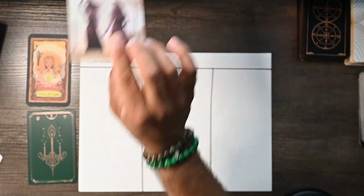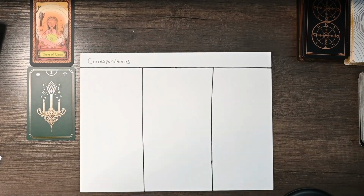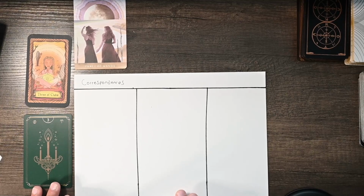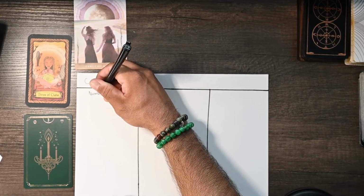Let's see, I have a few other ones here. The images are different, right? I'll put this one up here. The images are very different, but there are certain meanings within the card regardless of what deck you use. So we have a number. Let's just put number.